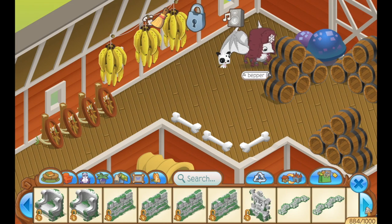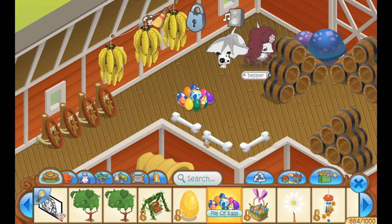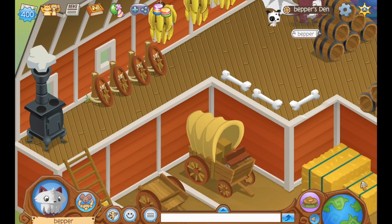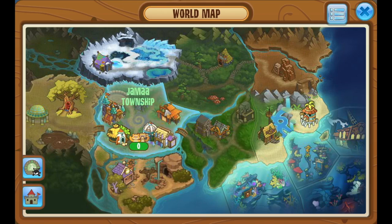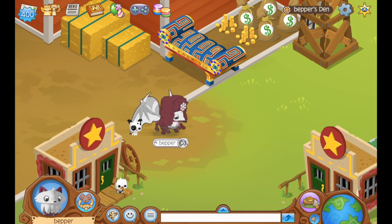What else could you use for food? I don't know. There's not much food in Animal Jam, so... Ooh, eggs! Eggs! Because that dude is selling his eggs, so it only makes sense that there are eggs here. And there we go. That is my Wild West town. Now let's go on a tour, because I am very excited. So I'm going to leave my den and then go back to my den so we get the authentic feel, you know? So we're just going to go ahead and start off with the neighborhood, which is where everyone lives.